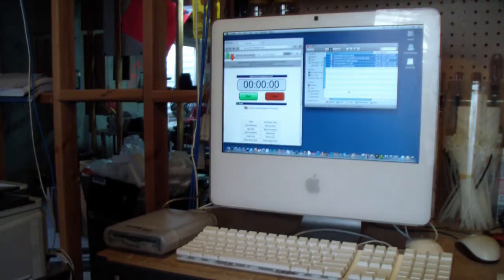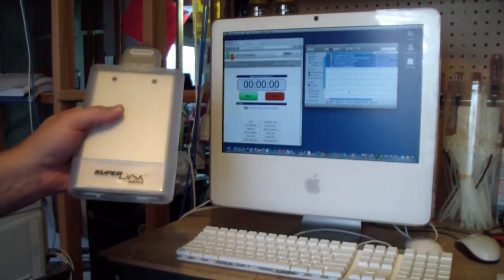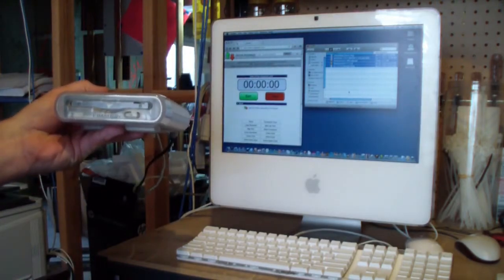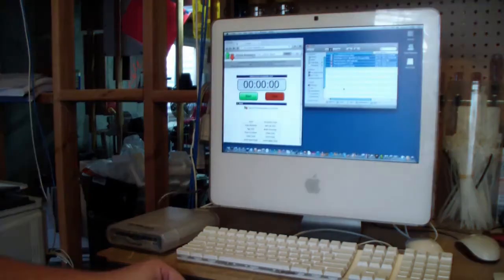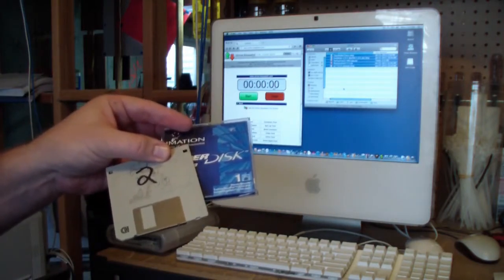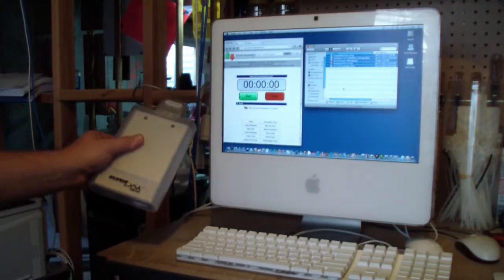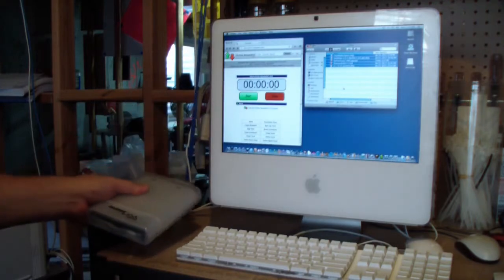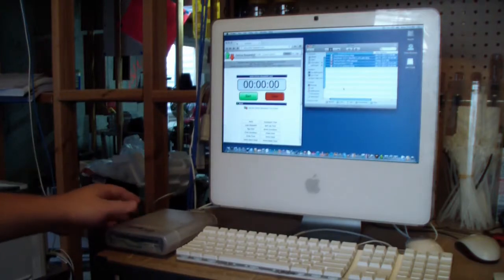Hey, Dick and Chad. Today I thought I would show off my iMation 120 megabyte super disk drive. The iMation 120 megabyte super disk drive came out shortly after the iOmega 100 megabyte zip drive came out. The main difference between the two drives is that the iOmega zip drive would only read the iOmega zip disks. The iMation 120 megabyte super disk drive would read both 120 megabyte super disks as well as the 1.44 megabyte floppy disks. It's plugged into the Mac via a USB cable.